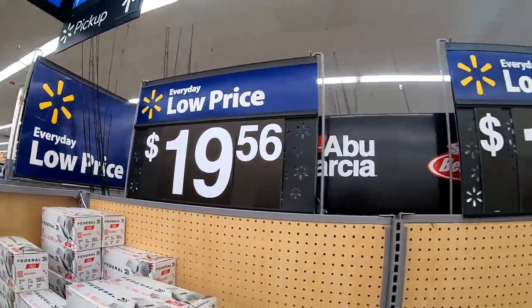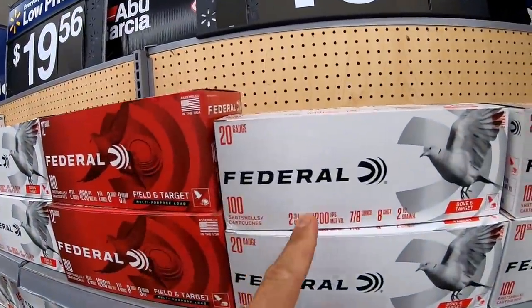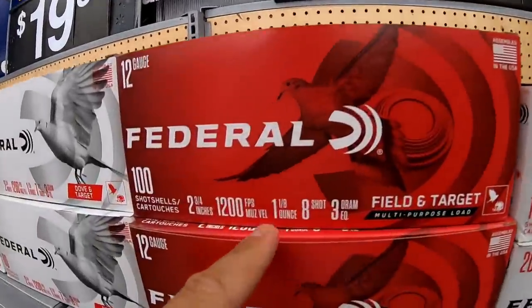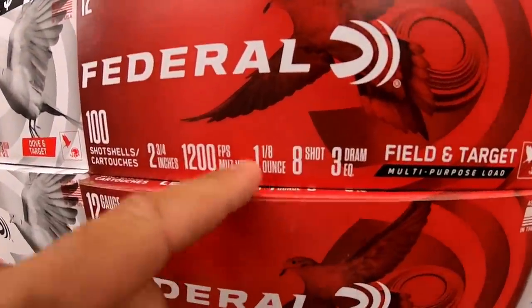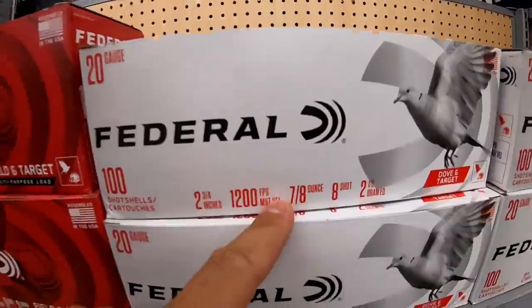Let's go check out the price. Check that out. 100 rounds, $19.56. So for the same price, this is the difference, guys. Don't get the 7/8 ounce. For the same price, get the 1 1/8 ounce. It doesn't matter if it's 7 or 8 shot. Get the 1 1/8 ounce for the same price as the 7/8. That's a big deal.